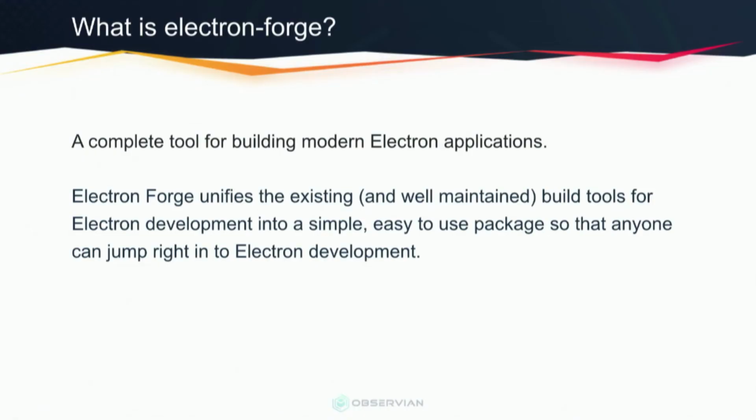So if we're going to be using Electron and we want to be able to build easily, we want to use this utility called Electron Forge. It's a node package that you can install via npm or yarn, and in their own words, it's a complete tool for building modern Electron applications. Electron Forge unifies the existing and well-maintained build tools for Electron development into a simple, easy-to-use package so that anyone can jump right into Electron development.